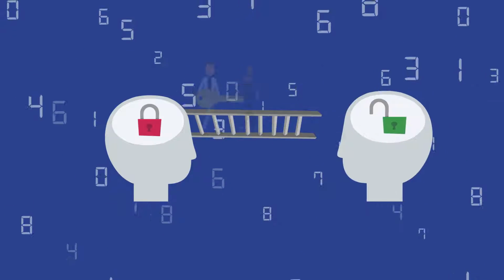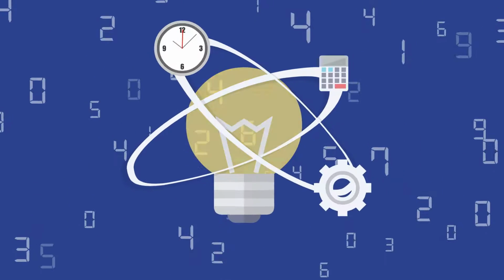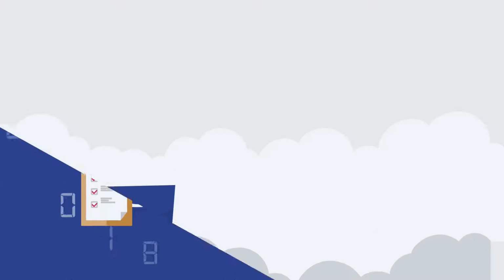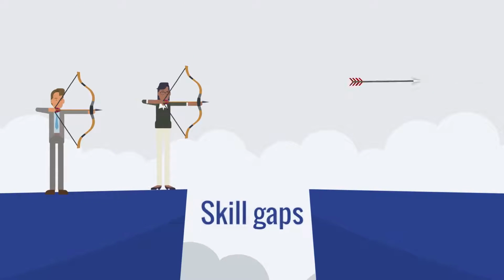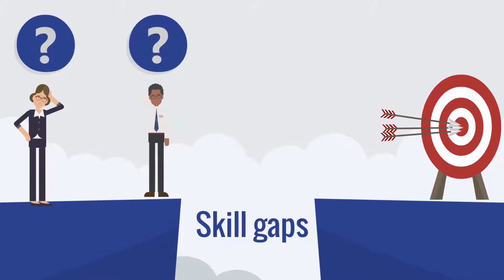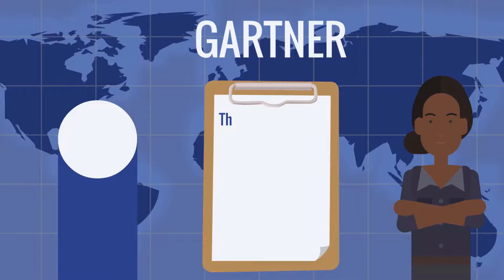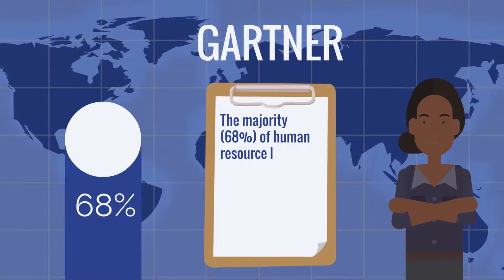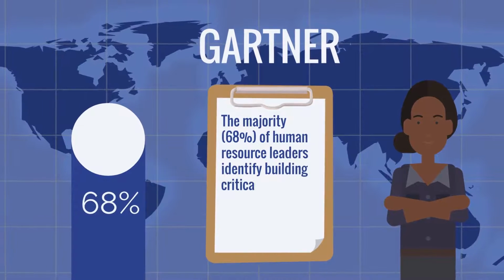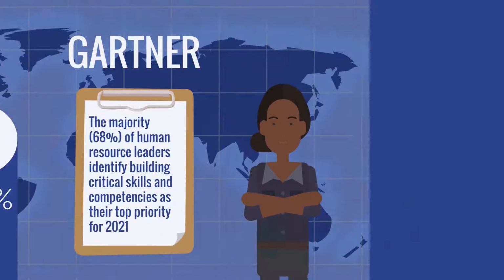Not surprisingly, these abrupt changes have exacerbated the already growing skill gaps organizations grapple with daily. While most business leaders are aware of the growing skill gaps in their organization, many do not know how to fix them. Gartner recently reported that the majority, 68% of human resource leaders, identify building critical skills and competencies as their top priority for 2021.